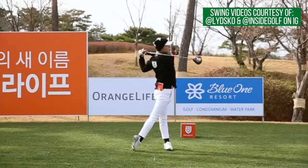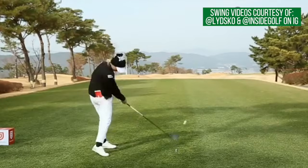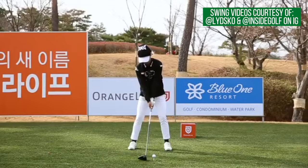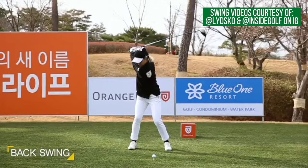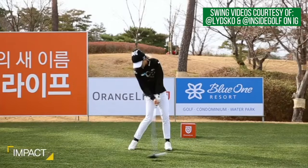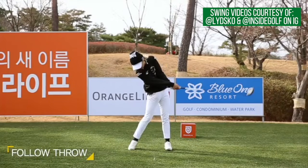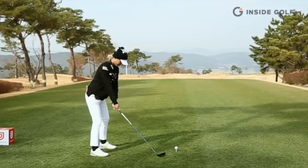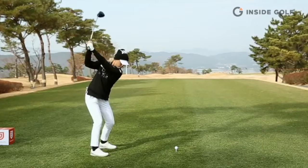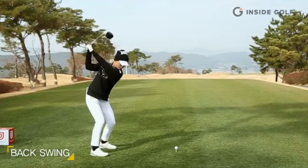Ko has a slightly higher takeaway. The club does come up fairly upright, but it does shallow out through transition. The club face, when it passes by the hands, is slightly shut, which can lead to a little bit of a draw bias. There's nothing wrong with a draw bias, obviously. Generally off the tee, especially, that draw will get a few more yards than a fade.